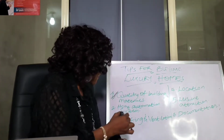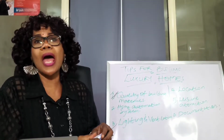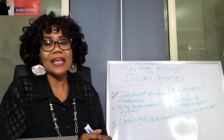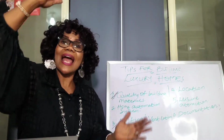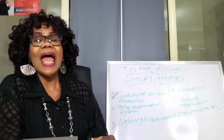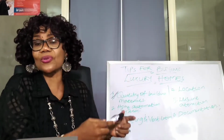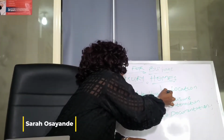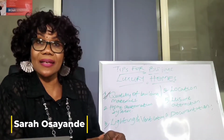Tip three, lighting and ventilation. Make sure the house doors and windows capture sunlight and wind. That means the construction of such a home should have elongated and wider window frames and of course doors, and opt for even larger windows to ensure that there is cross ventilation when you decide to clean your home.